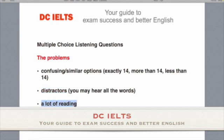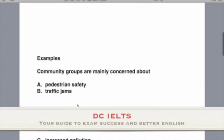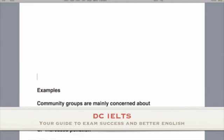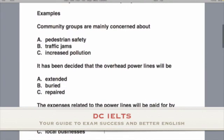The next problem is this, and this is something which is different about multiple choice questions, and something which you need to be aware of before you start. You need different skills, I believe, for this type of question. Have a look down here. Let's bring it up so you can see. I've borrowed this from a Cambridge book. See how much there is to read. There's a lot of language there.